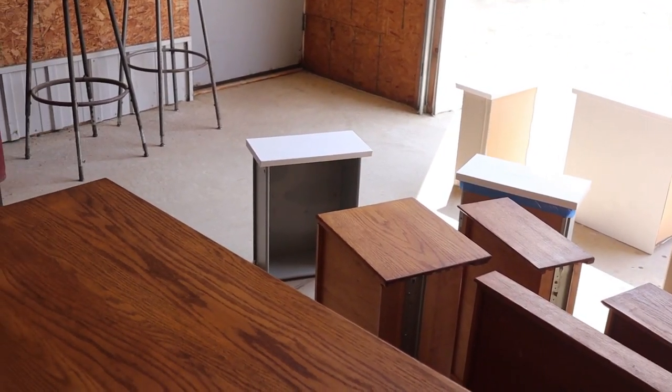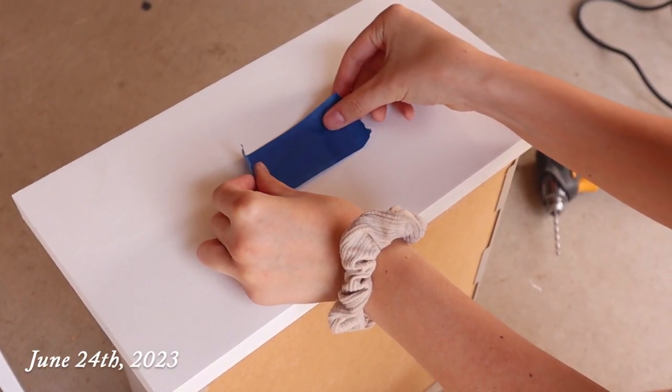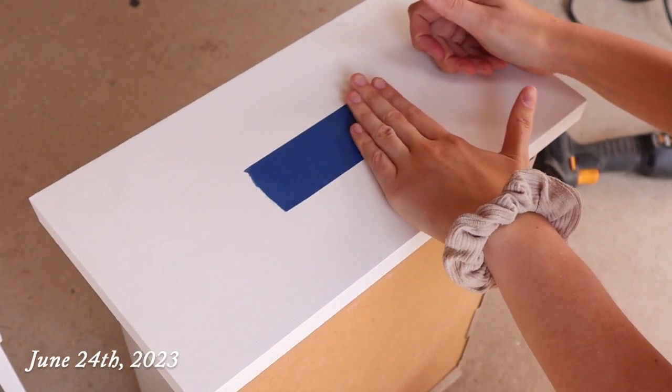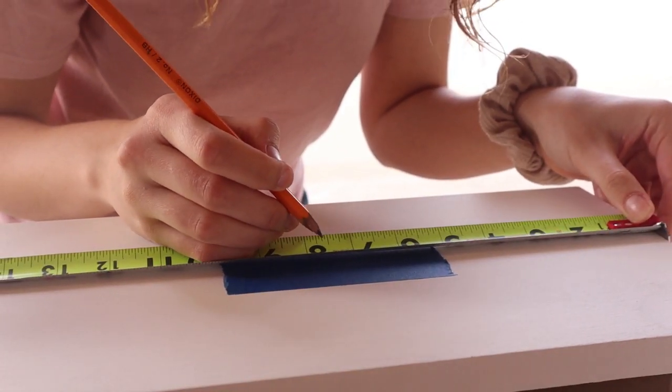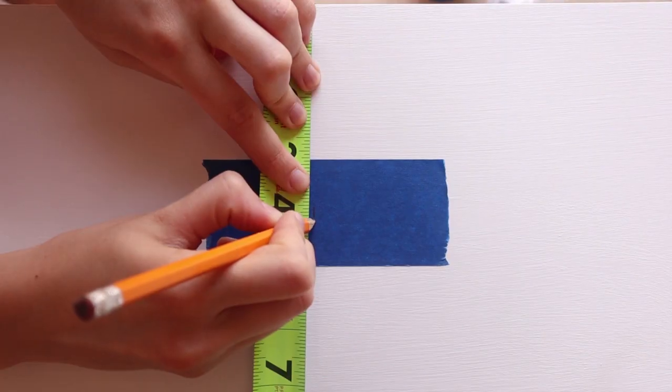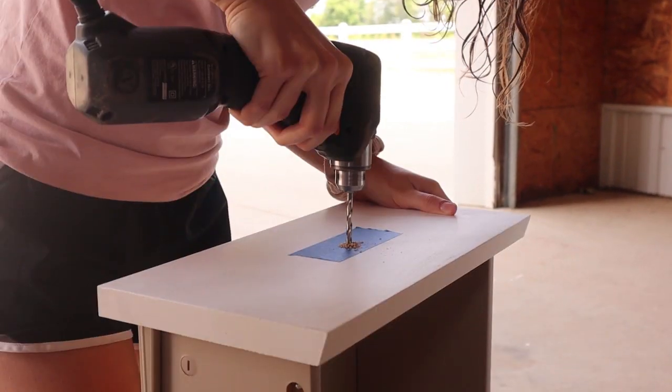Once the desk and the end tables were ready to go, they were painted and stained. The last thing I wanted to do to elevate these is add on some inexpensive hardware. I found these from Menards, and I just decided to get little dark knobs for the end tables. That way there was really good contrast, and just some really simple bronze handles to go on the desk.